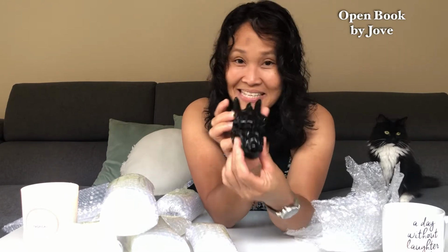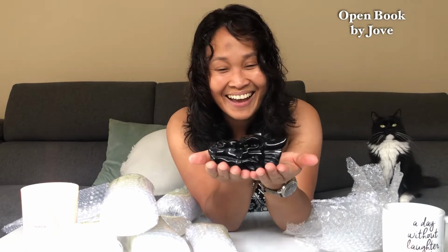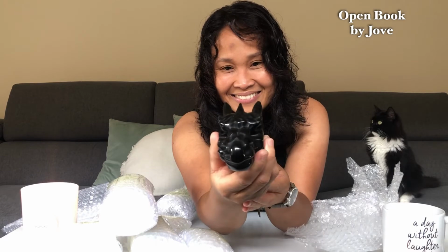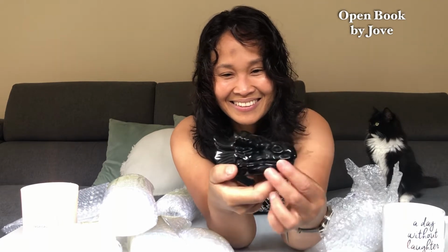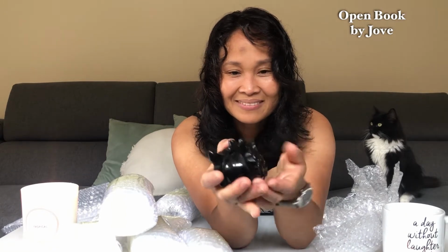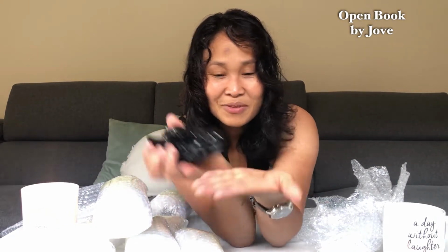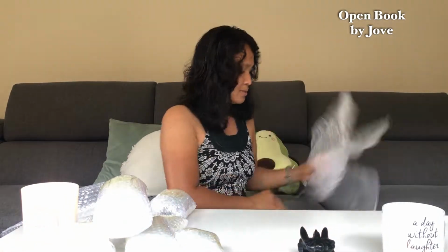This is a dragon obsidian head. Amazing. That's obsidian. Crystal. This is crystal, actually. Oh my god, that's heavy. Amazing. Oh gosh, that's big. Look at the size of my palm. It's almost the same, isn't it? So it's big. And that's heavy.